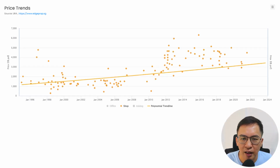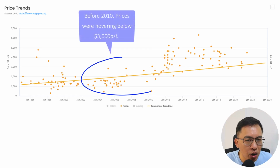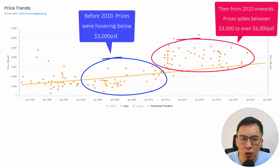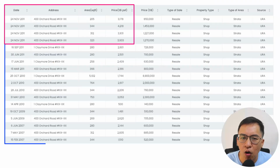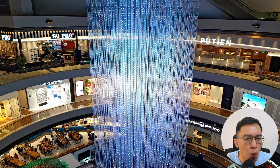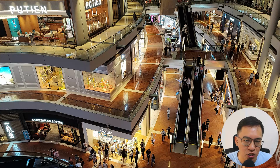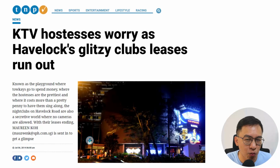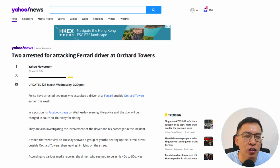Let me take a closer look at the historical chart. Before 2010, prices were hovering below $3,000 per square feet. Then from 2010 onwards, prices spiked between $3,000 to even $6,000 per square feet. Sorry, I cannot recall what caused this spike. Maybe those who know retail well can share more with me. I can only speculate that this is the same time the Formula 1 Grand Prix and the casino opened for business. Maybe the owners raised their prices thinking the government would liberalize Orchard Tower to become the next Tiananmen or Las Vegas. What I only know regarding Orchard Tower is this is a very happening place on a weekend.